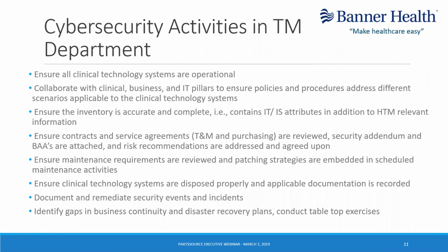Another initiative that we have underway is to review the maintenance practices for each of the device types, compare and contrast those to the patch management strategies, and include them as part of the scheduled maintenance template in our CMMS. This allows us to put a course of time into the scheduled maintenance activities.